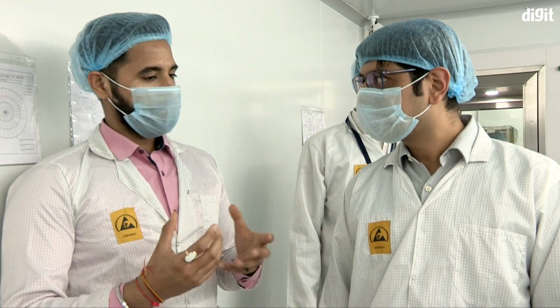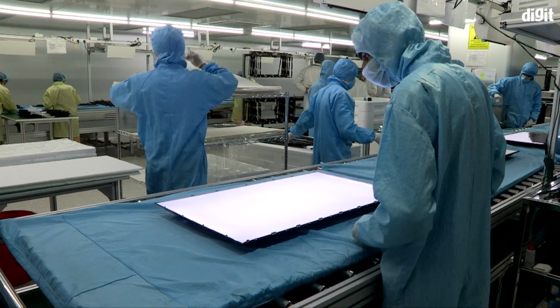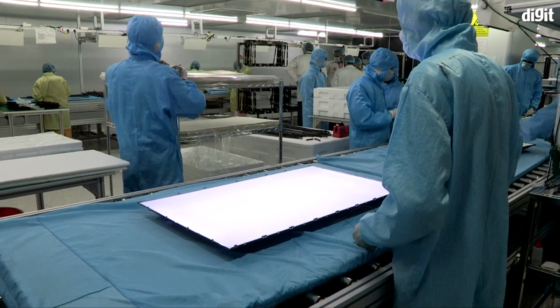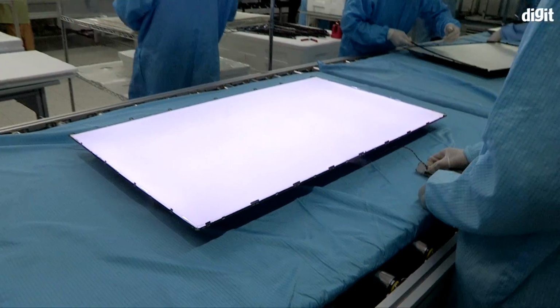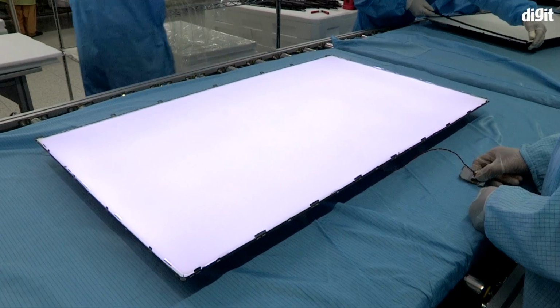Because it's a 1000 class dust-free room, and the panel stage is very critical. This is where the glass, the open cell, as we call it in our industry standard, comes in. We usually put the screen here, and there are a lot of reflector sheets and diffusers that go into making the picture quality better. There cannot be even a minute of dust entering. This is actually a dust-free room, so we cannot allow any dust to enter.